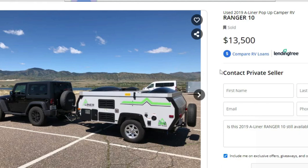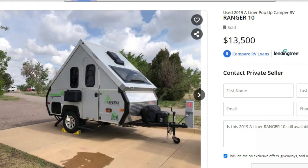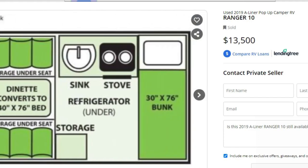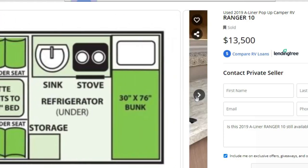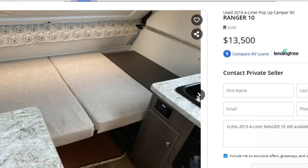I want to say the Ranger 10 weighs 1,100 pounds dry, so there's nothing at all. You're not pulling a heavy weight behind you. And you can see, like I said, shackle flip, and you can get this thing even higher. It's got the dinette and bunk, so it gives you a lot of features. Even heat. When you're overlanding, that's a dream. Refrigerator, a bed. I mean, what can you say about that?